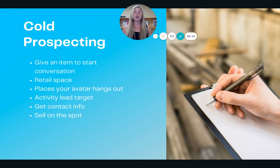Right? Think of places where your avatar hangs out. Target, we've gone there. Okay, moms love Target. Go to Target at around 10 a.m. They've dropped the kids off from school. They're there with the younger kids. They're doing their shopping, right? So that works really well. I mentioned sporting things. So if you have kids or your team has kids who are involved in different sporting events, think about places where your avatar is going to hang out.